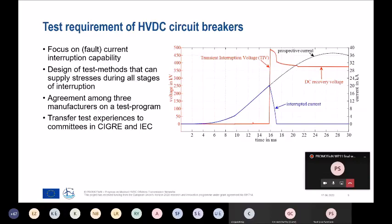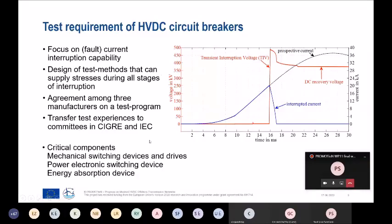Well, this is one example of a tested 350 kV hybrid DC breaker that is interrupting a current of 20 kA. And as you can see, all the stages have been fulfilled here.